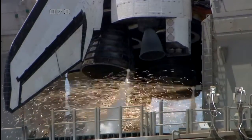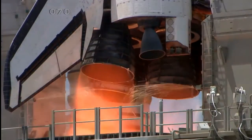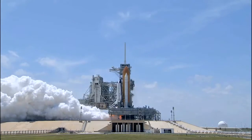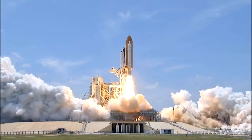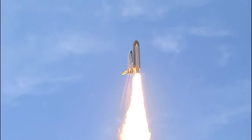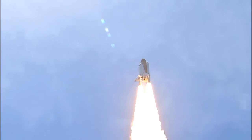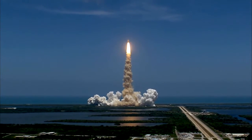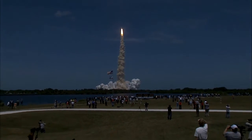10, 9, 8, go for main engine start. 6, 5, 4, 3, 2, 1, and 0, and liftoff of Space Shuttle Atlantis, reaching the crest of its historic achievements in space. And Houston, Atlantis is in a roll. Roger, roll. Houston is now controlling. The roll maneuver is complete.